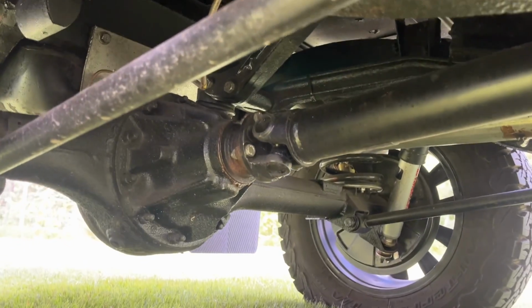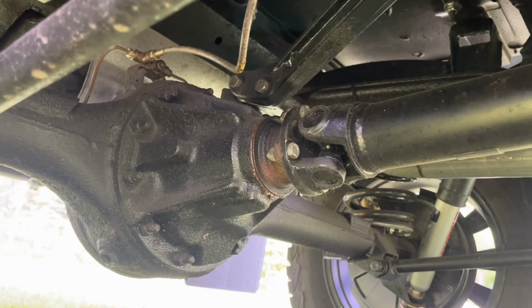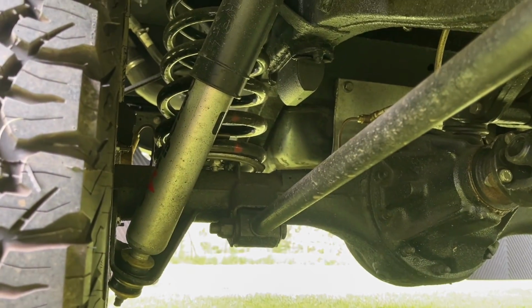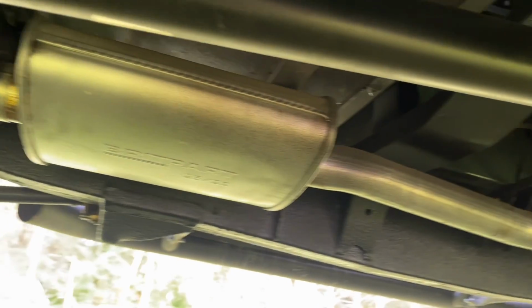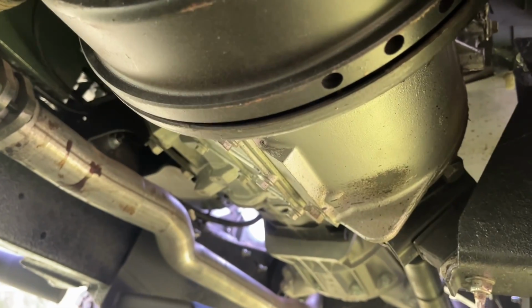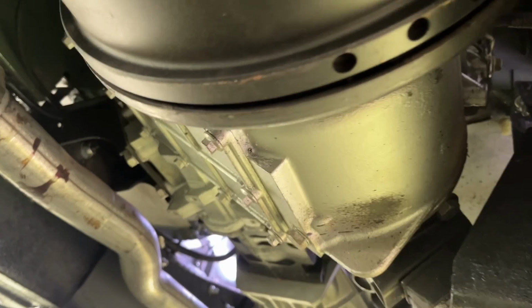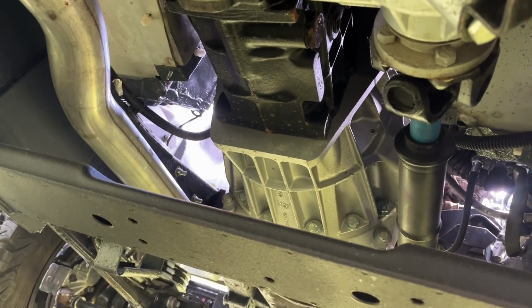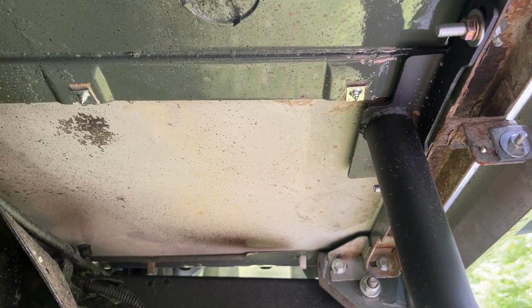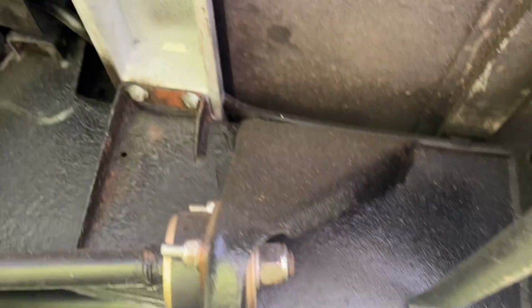Okay, so here we are on the driver's side of the chassis. There's the rear axle, new U-joints, new drive shafts, new exhaust. There's a good look at the terra firma shocks as well in the rear. Moving on up, beautiful looking parking brake, brand new rebuilt transfer case, rebuilt gearbox, just looking gorgeous. Chassis is mint. New sheet metal on the floorboards, and we got new galvanized rear outriggers as well.